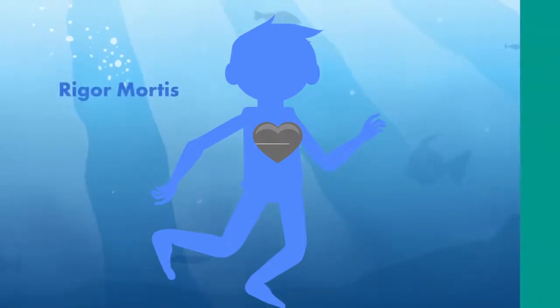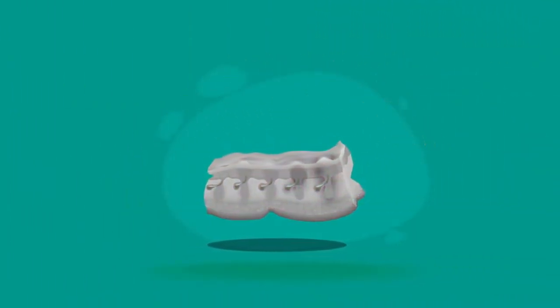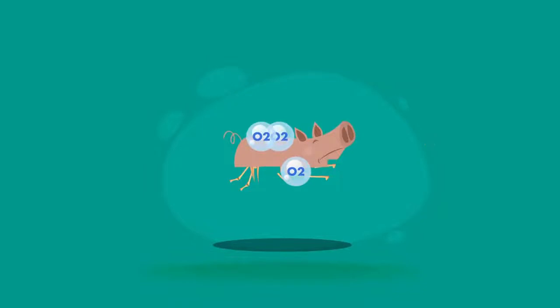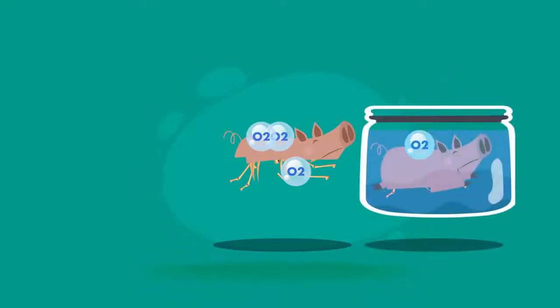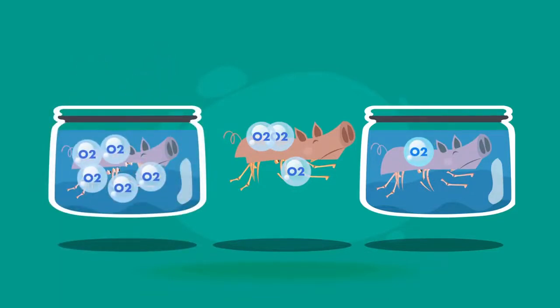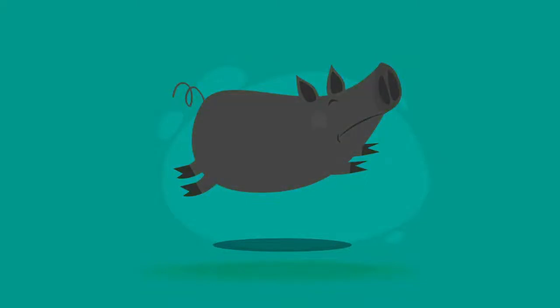This is called rigor mortis, but it's not until a couple days later that the skin cells will die out. Then the decomposition begins. If the body were outside in the open air, oxygen helps break down the remains. In salt water, there's less oxygen, so the body will decompose slower. But if it's in fresh water, it'll actually decompose faster than in open air. Soon after, the skin will turn green or black, making it look like the creature from the Black Lagoon.